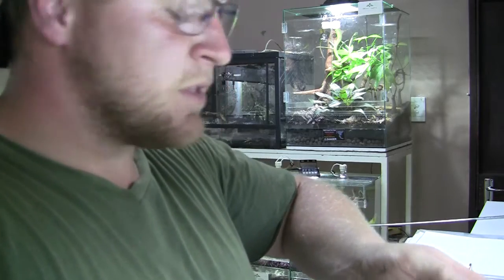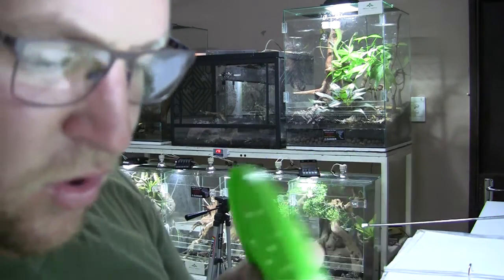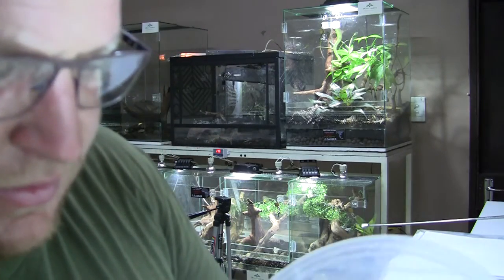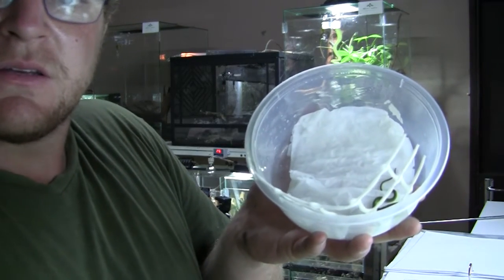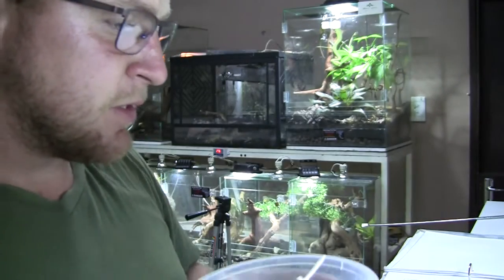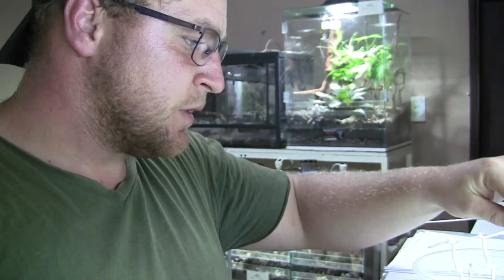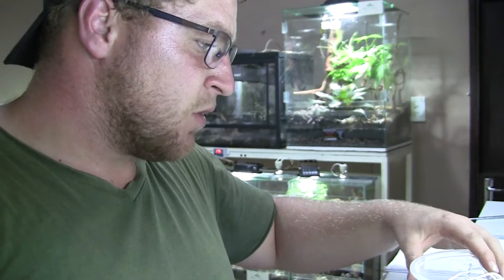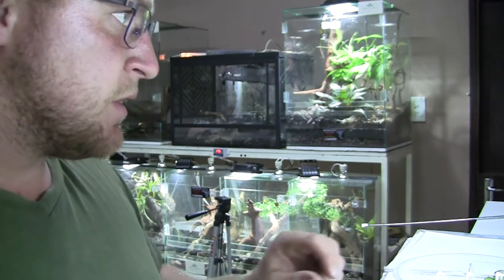So these were babies that were very small. They were like half, well, they are still half the size of all the other individuals. Can you guys see him clearly? Alright, I can't get him in focus more than that, but yeah. So these two were and still are half the size of their counterparts.